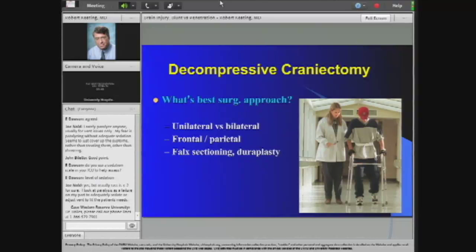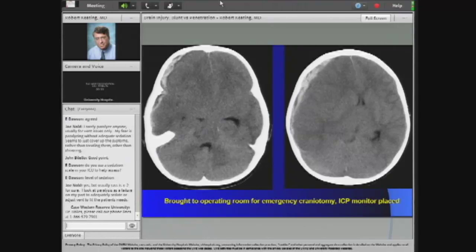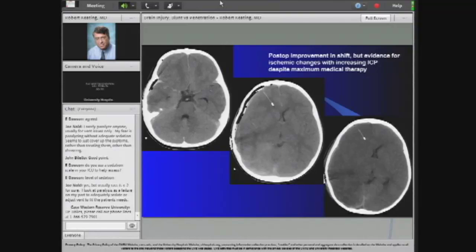example. It's a 13-year-old female in a car accident brought to the hospital with a GCS of 7, moving her right side better than the left, and unfortunately the dilated right pupil. And hopefully you can see the CT there. She has a large acute subdural with shift. She went to the operating room for evacuation of the subdural, and an ICP monitor was placed. Post-operative, the brain looks better.